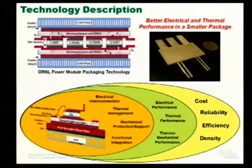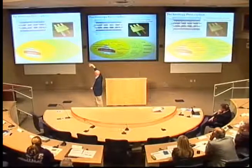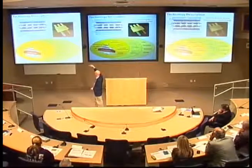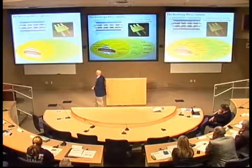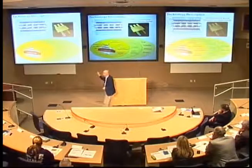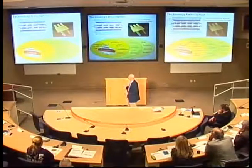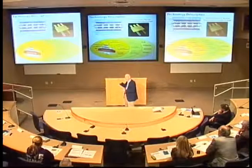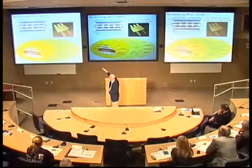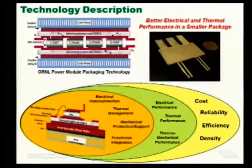Our technology has two heat exchangers, one on top, one on bottom, and in between is sandwiched the power electronics. What's also interesting about this is that it's considered 3D architecture. So rather than just the power flowing on an X, Y type axis, it actually adds a Z axis. So you get this flow going through the module, which is important because you get increased efficiency here.